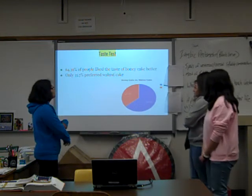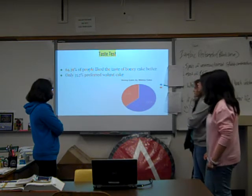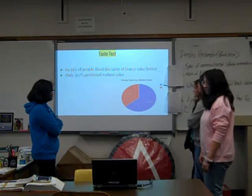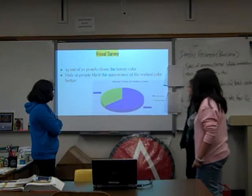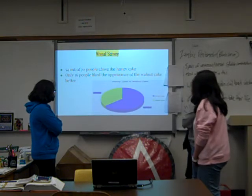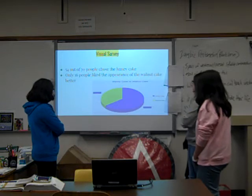60.39% of the people like the taste of honey cake better, and only 35.7% of people want this cake. And 54 out of 70 people chose the honey cake. Only 16 people like the appearance of the lemon cake better.